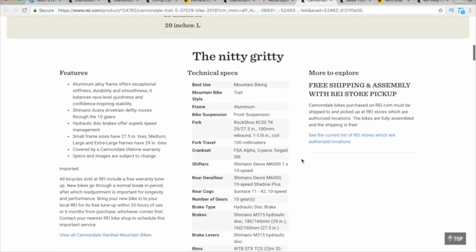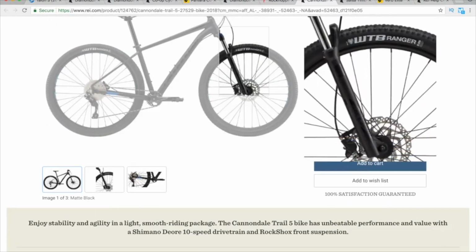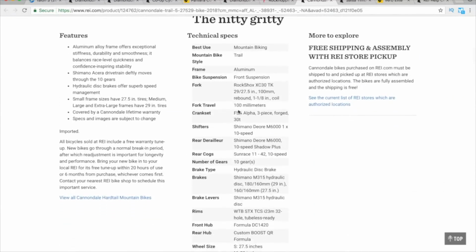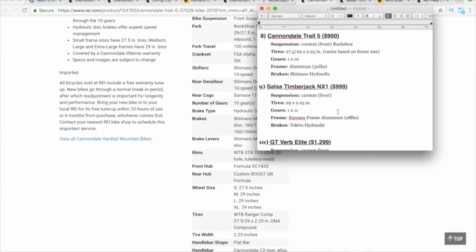100mm fork up front, a RockShox, which is awesome. It comes with a RockShox, so that's a good upgrade, a good component to have on your bike. You guys can go through all these details. I'm not going to do that with you, but the last thing I wanted to point out is it does have Shimano hydraulic disc brakes. Okay, I'm just covering some main points of each bike.